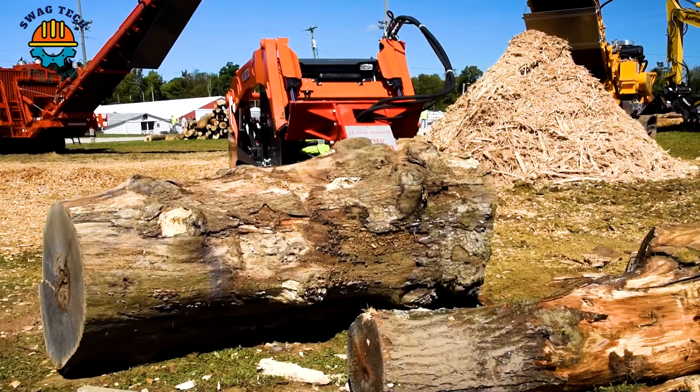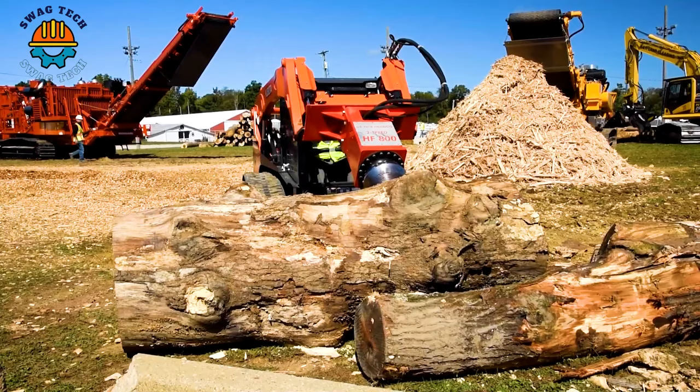With the power of the HF800 two-speed cone splitter, it achieves excellent results in wood splitting, turning heavy logs into manageable pieces.